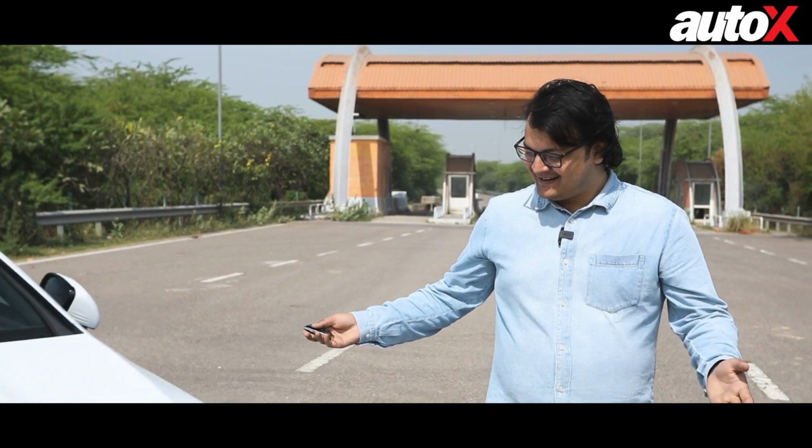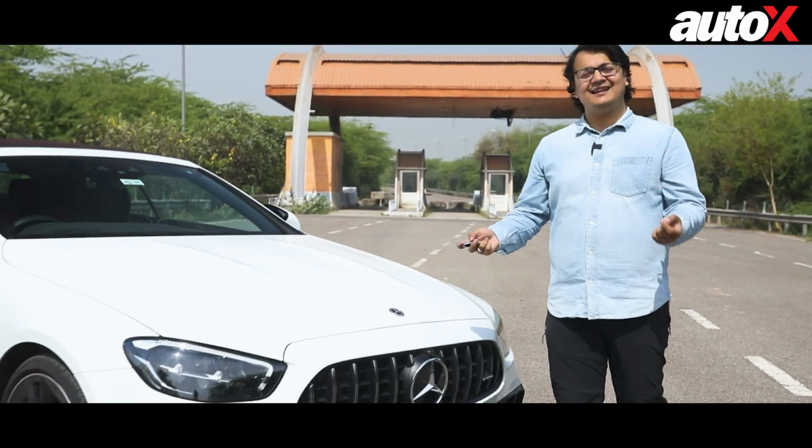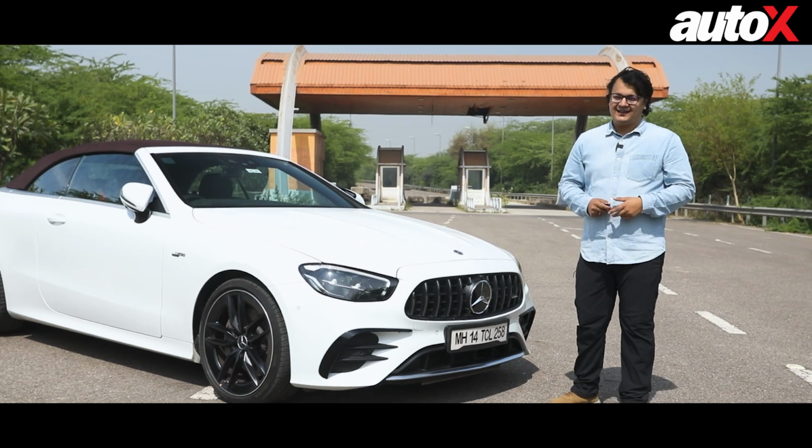Now, if you have about 1.5 crore rupees lying around and you're looking to get yourself a new car, you have a lot of options to choose from. You can go for a luxury sedan that gives you that rear seat comfort, or you can buy the slew of new luxury SUVs that keep getting launched every month. However, there is one car that really stands out with no direct competitor in this price bracket. And that car, ladies and gentlemen, is this. The new Mercedes AMG E53 Cabriolet.